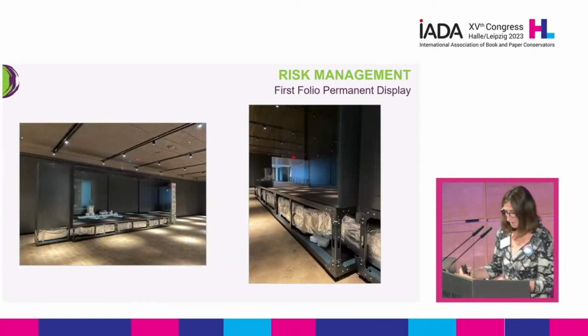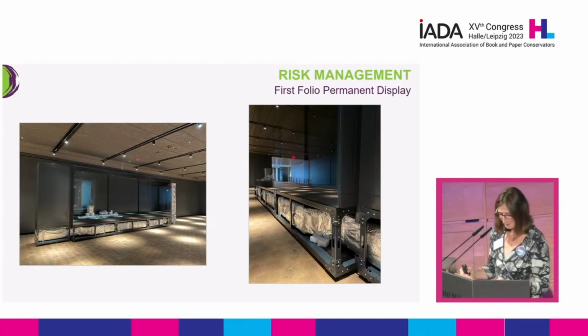There are obvious risks having all 82 of the most valuable items in one case. Environmental conditions, fire, water, security, and light exposure, and the difference between visible storage and permanent display were discussed early on. Visible storage versus permanent display. Environmental and security requirements might be the same for both, but the lighting in an exhibition display is generally very different from a storage environment.